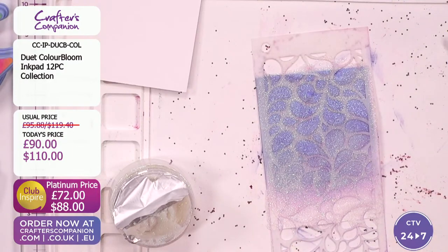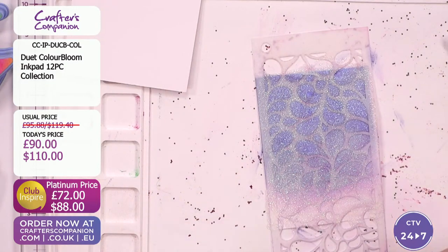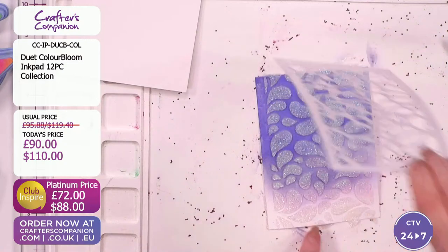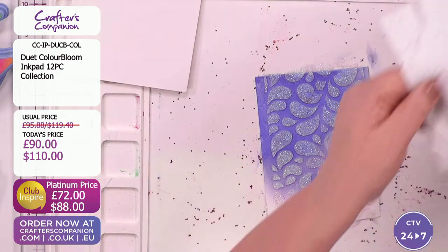Right, there we go. So we've got that applied, and I can see some of the reaction is already starting to work there. I've got a little example of this already finished because, of course, you're going to leave your glitter paste to dry naturally. But I'm going to have to ask Tracy, I'm sorry, Tracy, for some water for this stencil, otherwise it's going to ruin the stencil. Thank you. I just don't want to ruin the stencil.